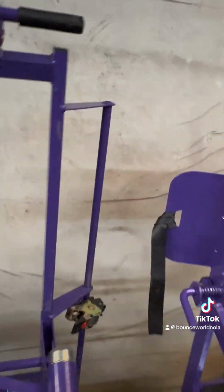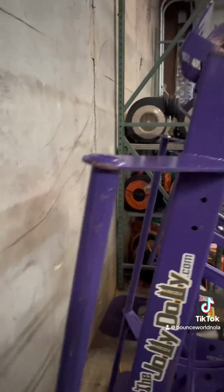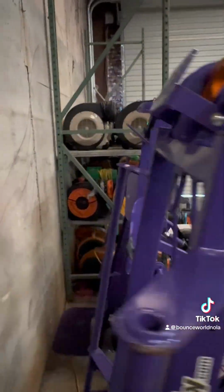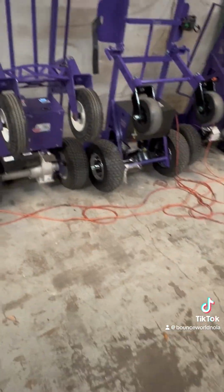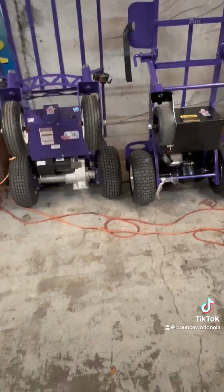Now, he did make this Dolly more slanted. It's a 15-degree angle. These are completely vertical, the first 2. That one's at an angle, so I mean, maybe. But this step is huge. I think the step is a really great feature.